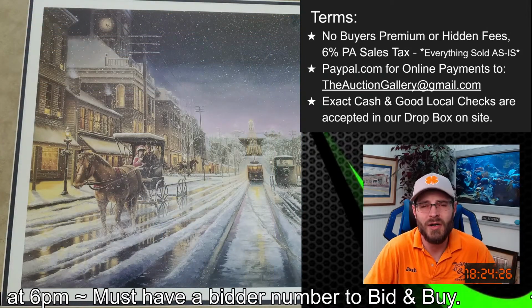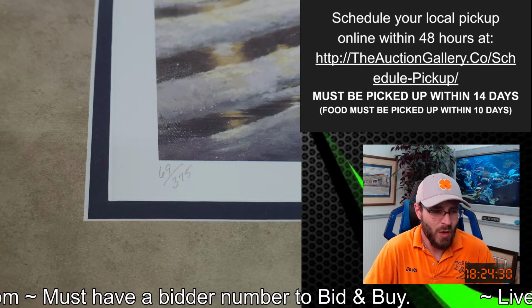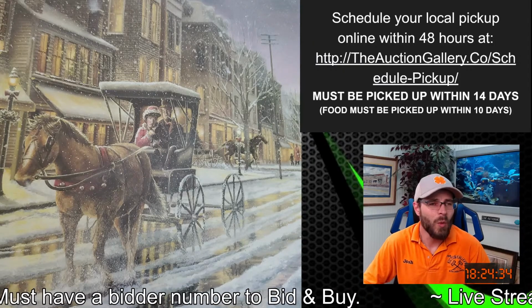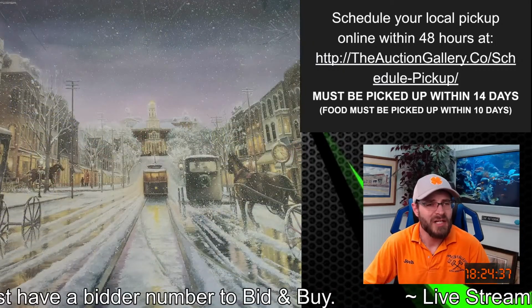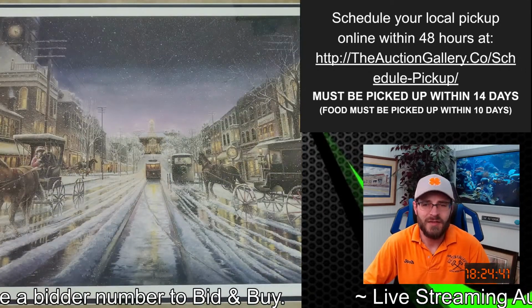Probably 400-ish to get that one framed. I've got 120 on, looking for 140. 140, 125. 125 now, looking for 150. 125's on, would you go 150?